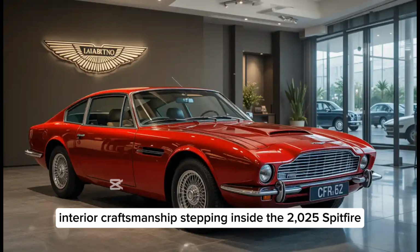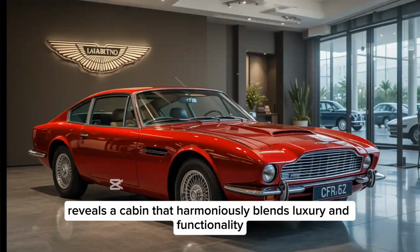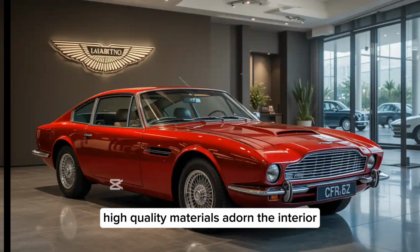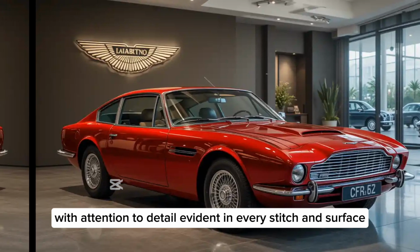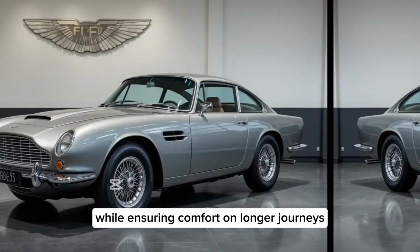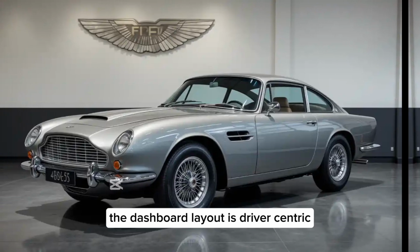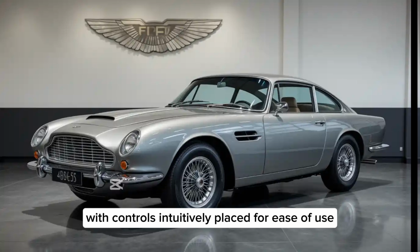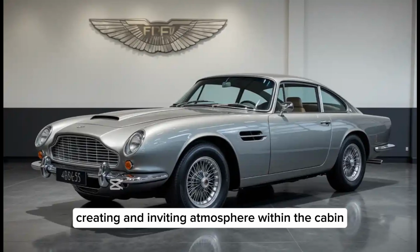Interior craftsmanship: stepping inside the 2025 Spitfire reveals a cabin that harmoniously blends luxury and functionality. High-quality materials adorn the interior, with attention to detail evident in every stitch and surface. The seats are ergonomically designed to provide support during dynamic driving while ensuring comfort on longer journeys. The dashboard layout is driver-centric, with controls intuitively placed for ease of use. Ambient lighting adds a touch of sophistication, creating an inviting atmosphere within the cabin.